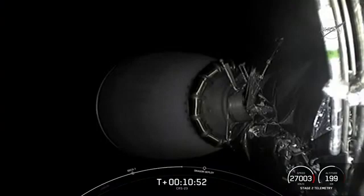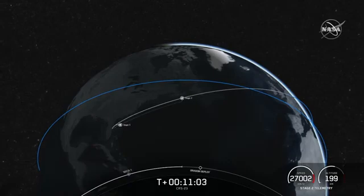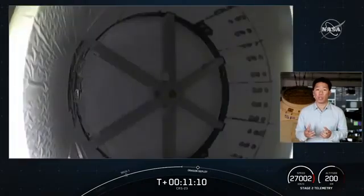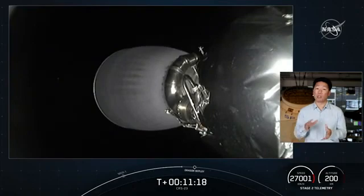So we are about a minute away from that separation of Dragon from the second stage. For now, we are enjoying some views of the second stage Merlin vacuum engine. We can talk a little bit about the upgrades that have been made to Dragon. The first is solar arrays. Typically after separation, we wait for solar arrays to unfurl from Dragon. This upgraded Dragon has been redesigned, and the solar arrays have their panels built into the trunk section itself, providing power during flight and while on board the station.